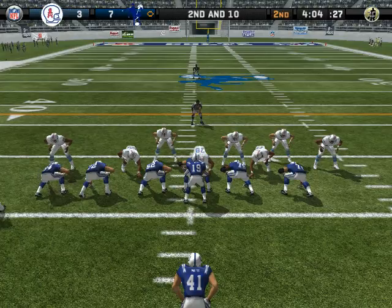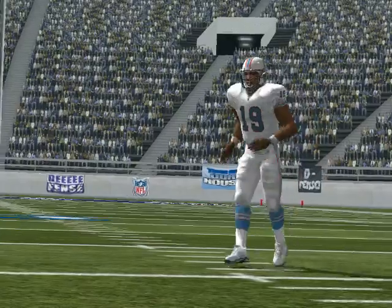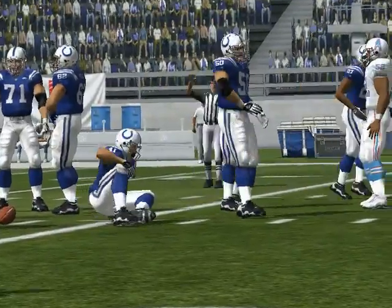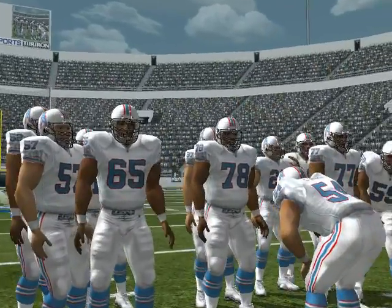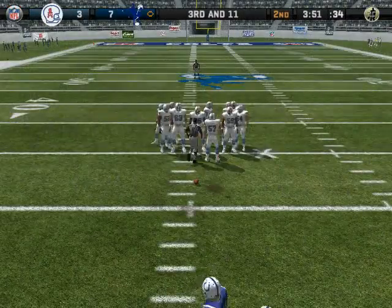Only one man back. Mackey moves in motion. He tucks it away. Number 52 is there on the stop at the 27. No gain on that play as the linebacker slipped in almost unnoticed. Yeah, he did a great job getting in there. He was looking for the run before they even snapped the ball.